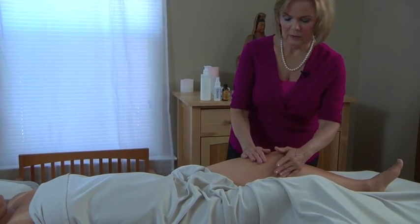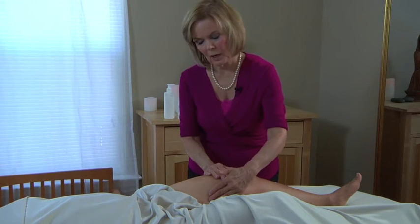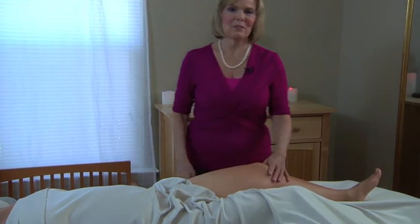Lymphatic massage is a very light movement. It's like a leaf on the water with just 5 grams of pressure. That's an example of lymphatic massage.